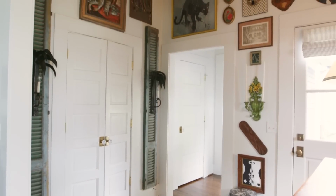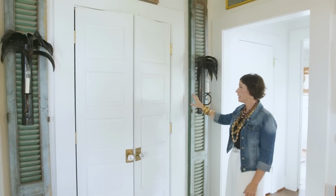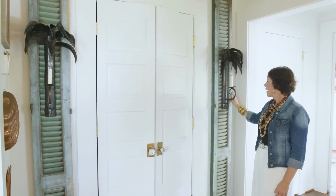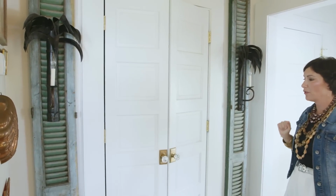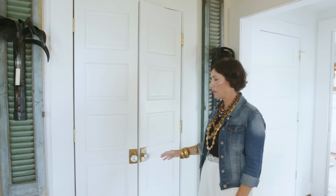I found these green shutters from a sweet antiques dealer, Betty Margaret, and I love these green shutters. And then I found these great palm sconces. Actually, a friend found them, and we drove to Montgomery to get them. I just think they're so great. They just, again, remind me of Florida.